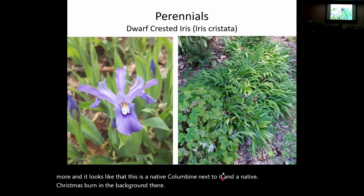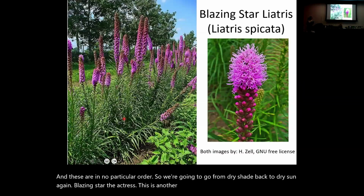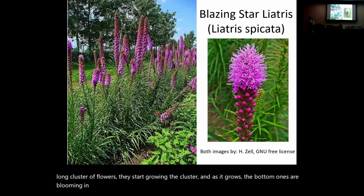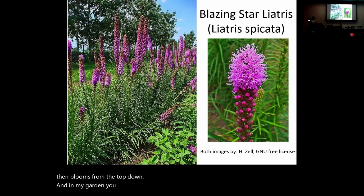These are in no particular order, so we're going to go from dry shade back to dry sun again. Liatris, or blazing star. This is another one that likes a dry, sunny spot. One thing that's very unusual about this plant is it blooms from the top down. Most plants that have long clustered flowers start growing the cluster, and as it grows, the bottom ones are blooming while the top part is still growing. But this one doesn't. It creates the whole cluster from the top down. In my yard, these spread very slowly, and they're about that tall, but they can get up about that tall in the right spot.